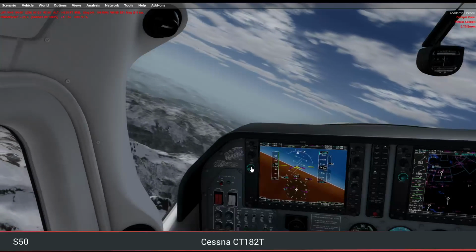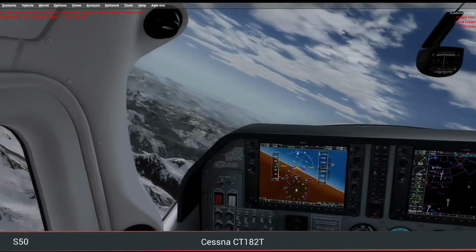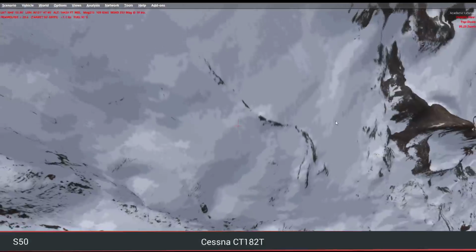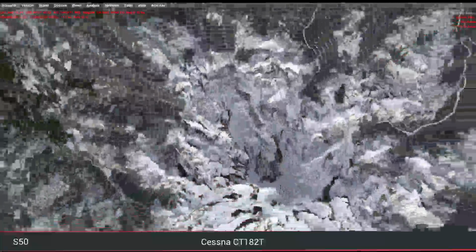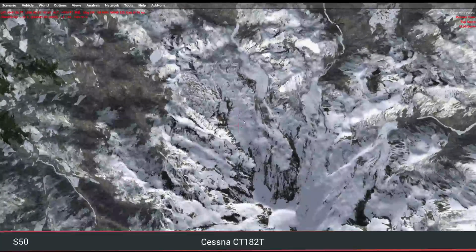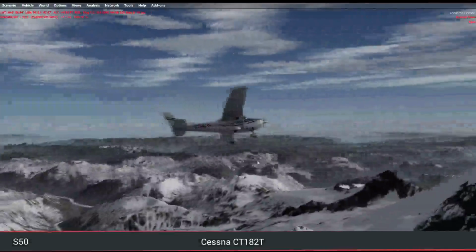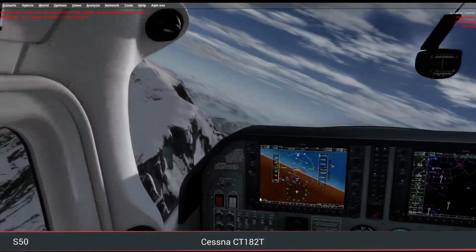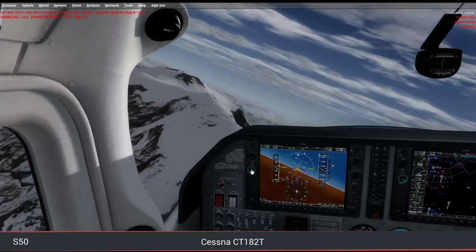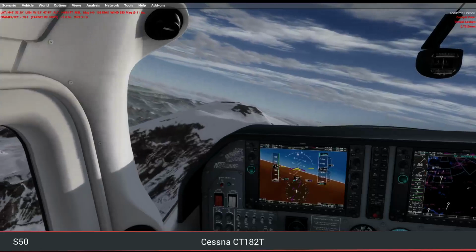14,300, and we are over the Russell Glacier. Yeah, there you go. There's a glacier, here's a glacier, and the peak is coming up now. Welcome to Mount Rainier. Going directly over the peak.